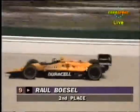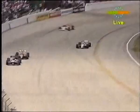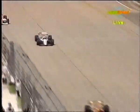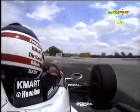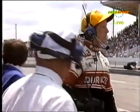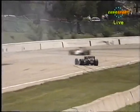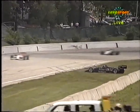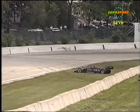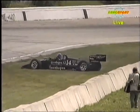There's Raoul Boesel still in second place, and Grouillard there just in front. Grouillard in the Eurosport Marlboro entered car, the Lola. They've set up their own team out there, and this is his first race, so a good first race. Oh, and we've got somebody off, that looks like Robbie Gordon. Robbie Gordon's off, and we're going to get another yellow flag.